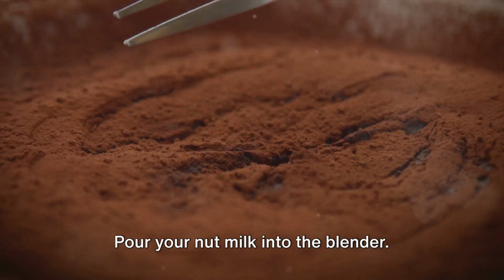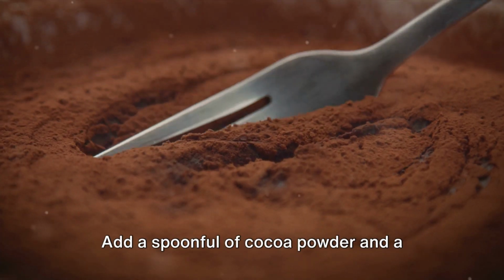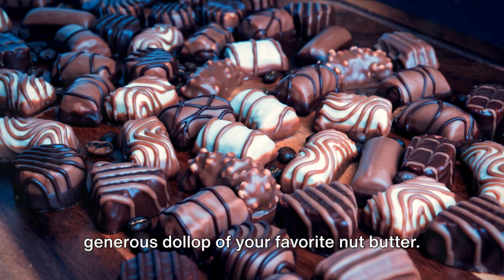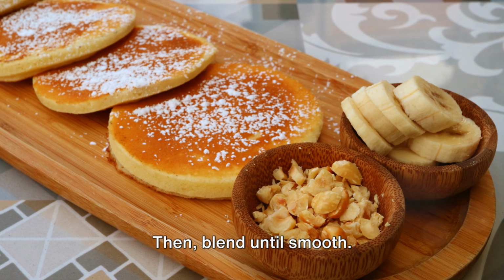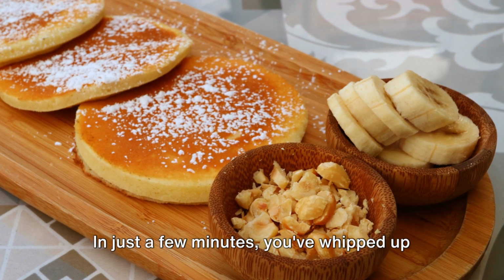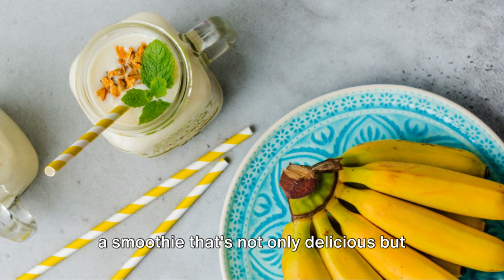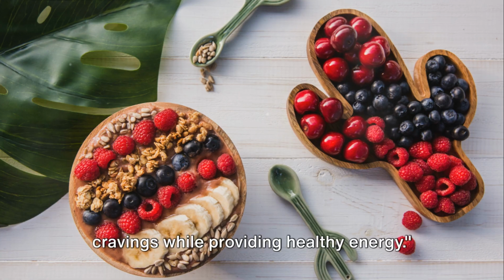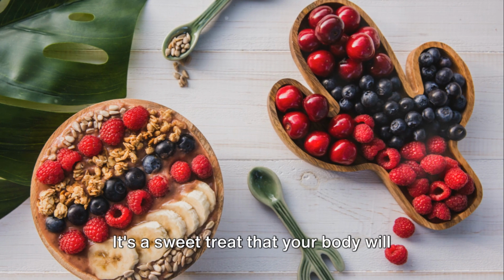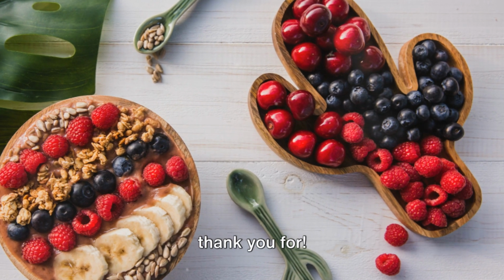Pour your nut milk into the blender. Add a spoonful of cocoa powder and a generous dollop of your favorite nut butter. Toss in a ripe banana and finish with a drizzle of honey. Then blend until smooth. In just a few minutes, you've whipped up a smoothie that's not only delicious, but also nourishing. This smoothie will satisfy your sweet cravings while providing healthy energy. It's a sweet treat that your body will thank you for.